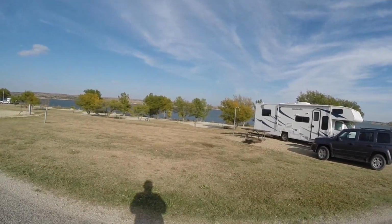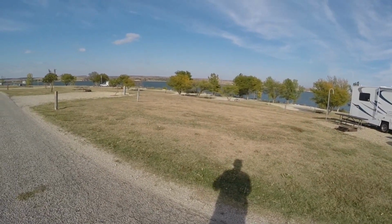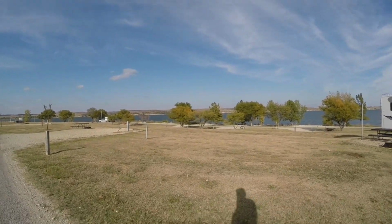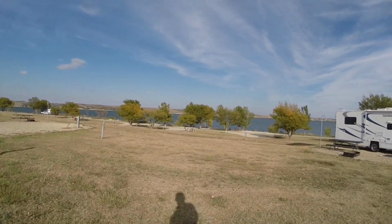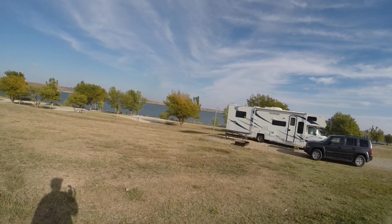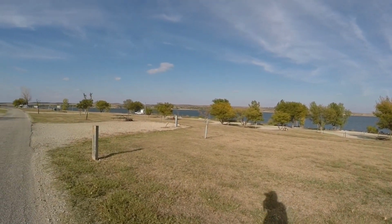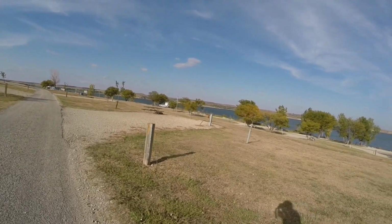But I'll walk around there again. How to use the fuzzy tail mic here, if you can do it. But this is, get you an idea. It is a pretty lake. It's a fairly large impoundment for this part of the world.